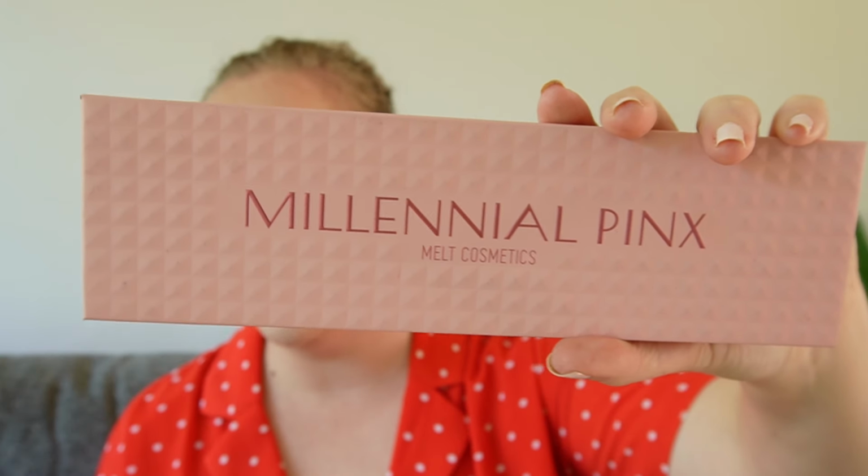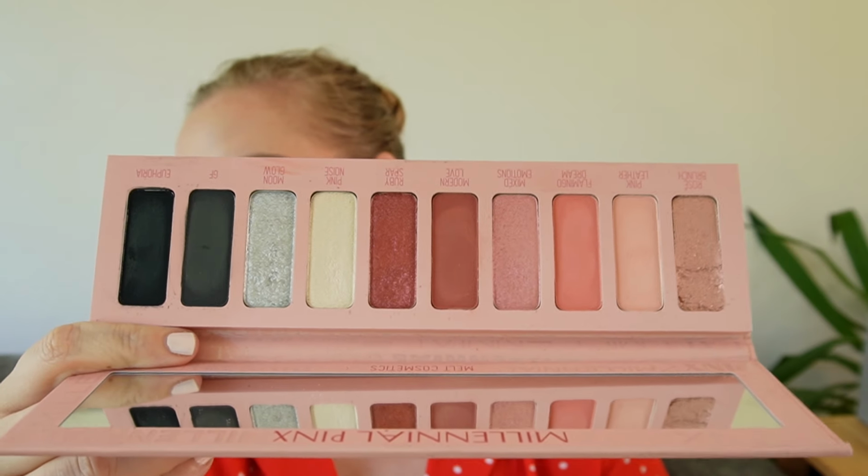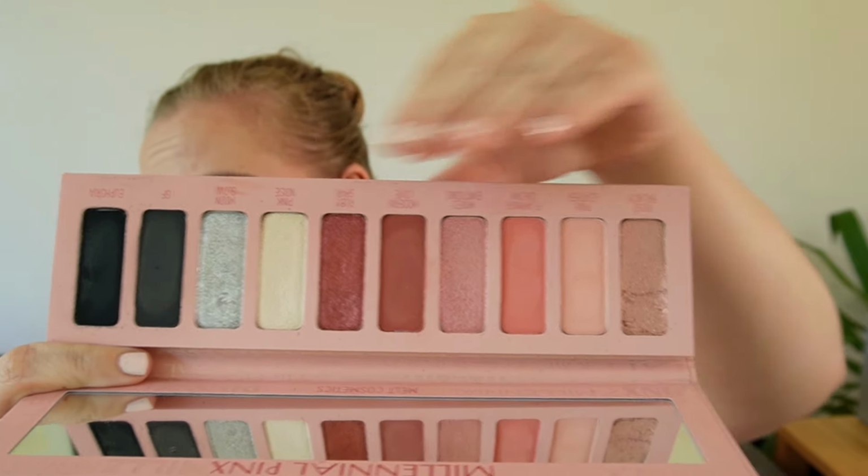One that I should just use more often is the Millennial Pinks from Melt Cosmetics, because as far as a rosy pink toned palette goes, this is really, really pretty. This shade keeps crumbling on me because it already came cracked upon arrival when I got this in, but this is so beautiful. It has all the pink tones that I could possibly want. And I know exactly why I'm not reaching for this more often than I actually do. And that's not because I don't like the formula.